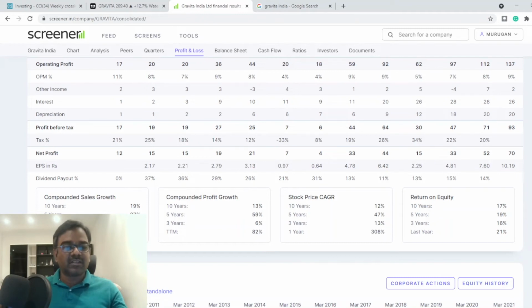Like last 3 years, it has grown its sales by 11%. The profits have grown by 6%. But the last 5 years, it has grown its profit by a 60% CAGR and also sales by 27% CAGR.